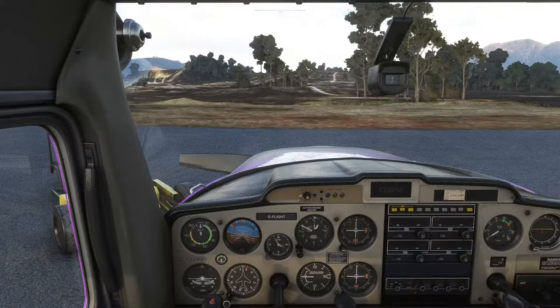Well, that's it, folks. Thank you very much again for joining me on this short little flight down to Queenstown Airport in Tasmania, departing Waratah, and the short little loop around over Cradle Mountain. So I hope you enjoyed it.